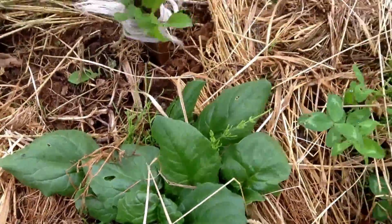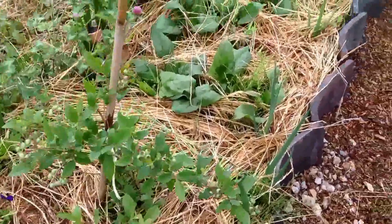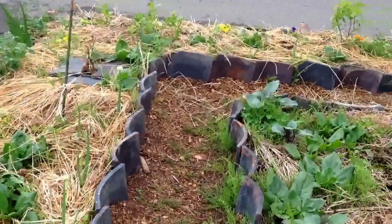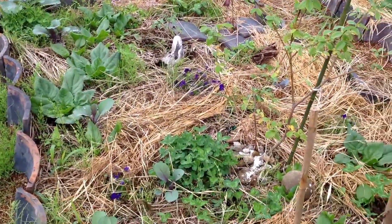As you can see, I've got it growing spaced out all over the place, right? So when I want spinach for my salad, I just go out and pick the larger leaves and put them in my salad.